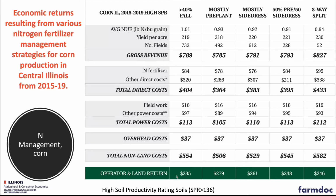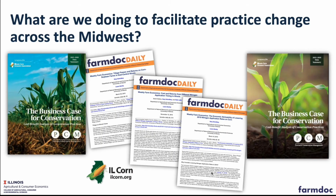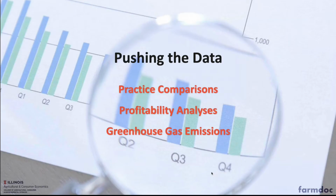And you're going to see that return talked about. And again, as Laura mentioned, we're seeing for this case, over 40% applied. Our operator and land return, and this was for 2015 through 2019, was $235 per acre. That compares to our higher returns associated with more application, the mostly pre-plant, mostly side dress. They had higher returns in those years. And we'll talk a little bit about the reasons why.